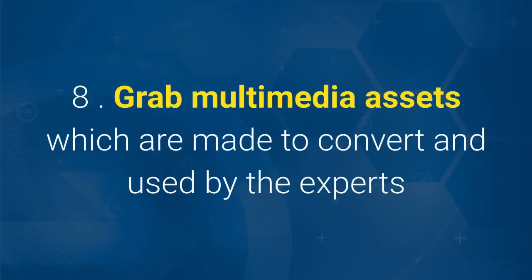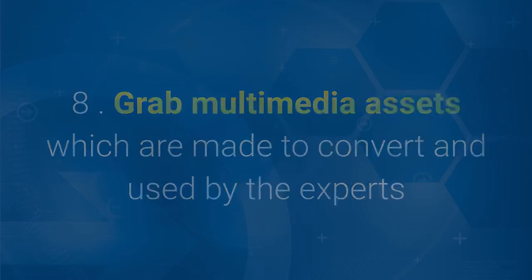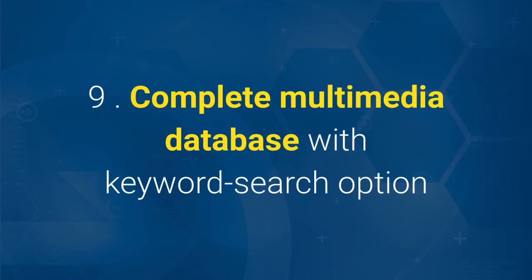8. Grab multimedia assets which are made to convert and used by the experts. 9. Complete multimedia database with keyword search option.